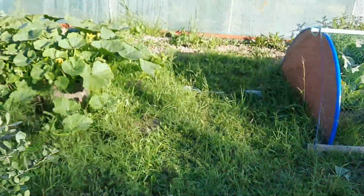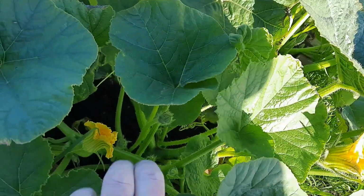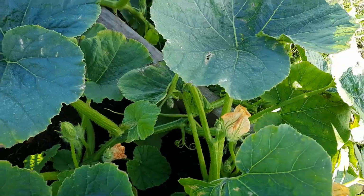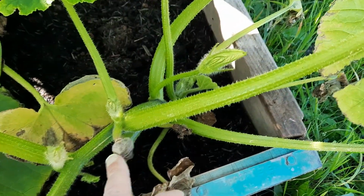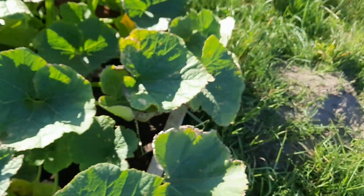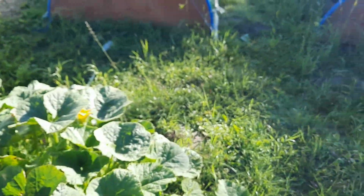Pumpkin, yeah, that's going crazy. The amount of flowers that are coming on this pumpkin bed now is unbelievable. There's loads of them, both open and new ones coming. They are everywhere now, so I suspect a really good crop of pumpkins coming this year. In fact, you can see down there the first ones that flowered. God, there are millions of flowers. So I suspect we'll be having lots of pumpkins later in the year. You'll find out, I guess, as we go along.